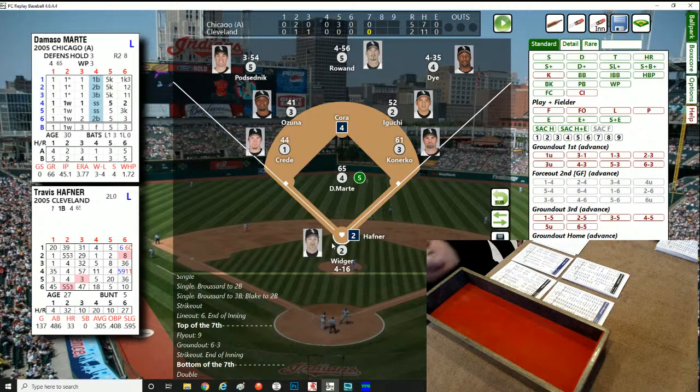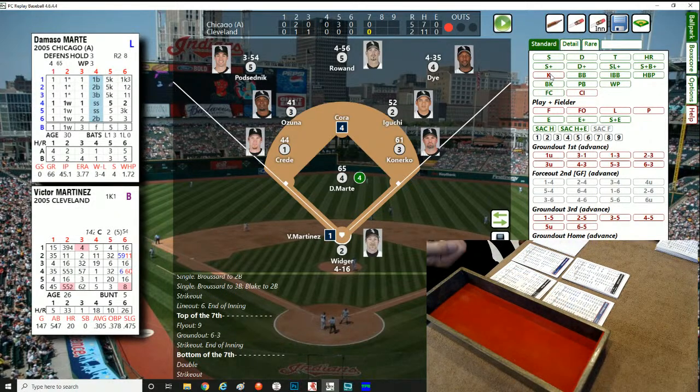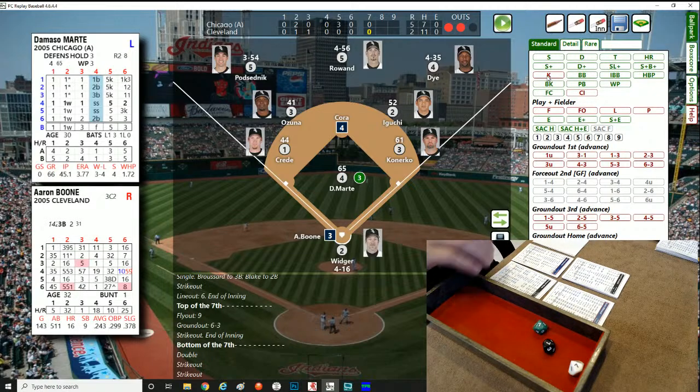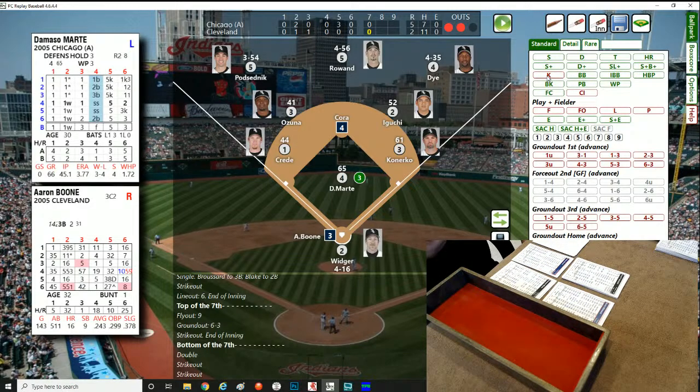Cora's on second, nobody out. Cleveland trying to fight back into this. 835. Lefty-lefty matchup. 835. Hafner's struck out on strikes. That brings up Martinez. 1 out. 777. Is that a lucky number versus a right-hander? 777 is a strikeout. So Marte with back-to-back strikeouts. That brings up Aaron Boone. He's a right-hander. But they have a left-hander on deck, so they're going to leave Damaso Marte in.